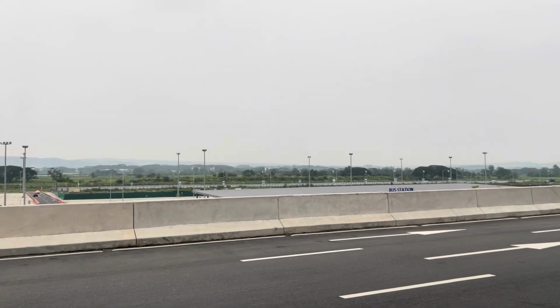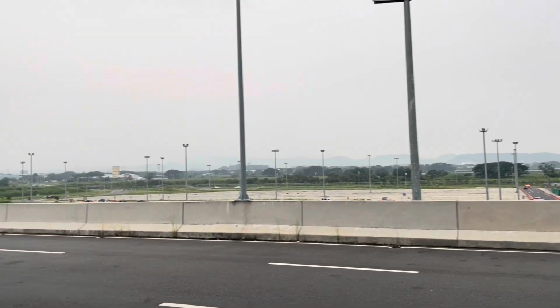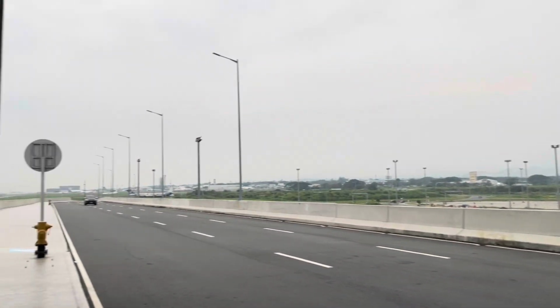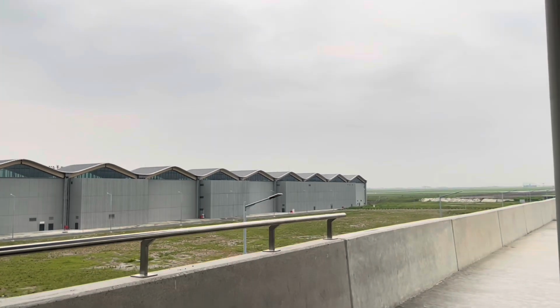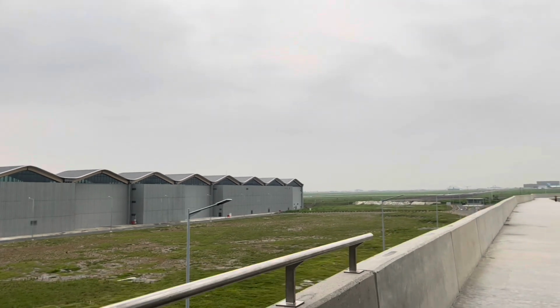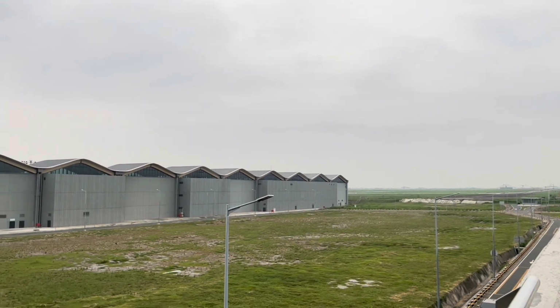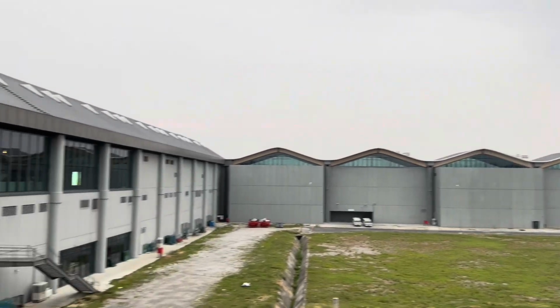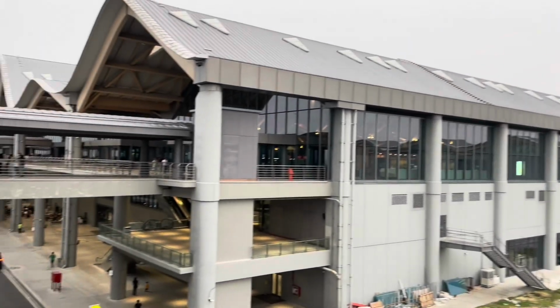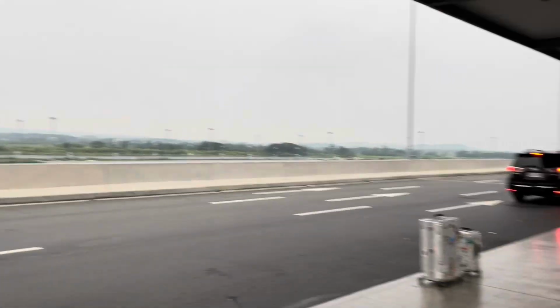And you can see just behind us these huge car parks. So lots of room for parking, lots of parking bays here. You can see the old airport down there. You can see how sizable the new Clark Airport really is. It kind of does remind me of a mini Bangkok airport, a mini Suvarnabhumi, Filipino style. It is a nice airport, I must admit. It's the first time I'm flying out from Clark International Terminal 2. So let's head inside and check it out.